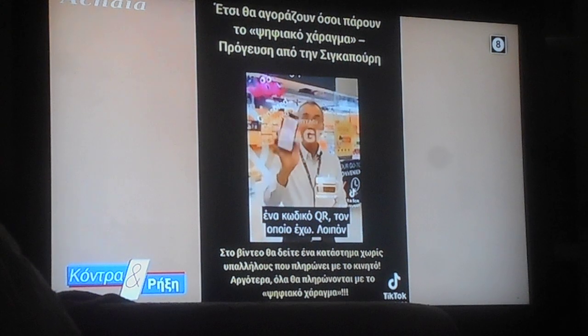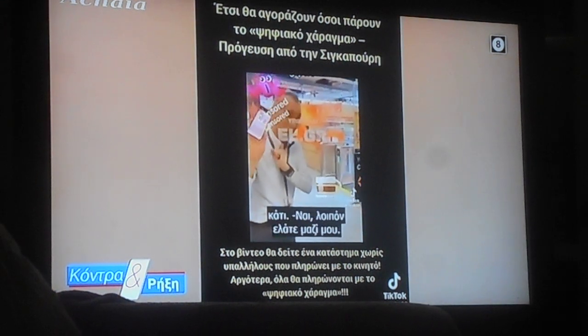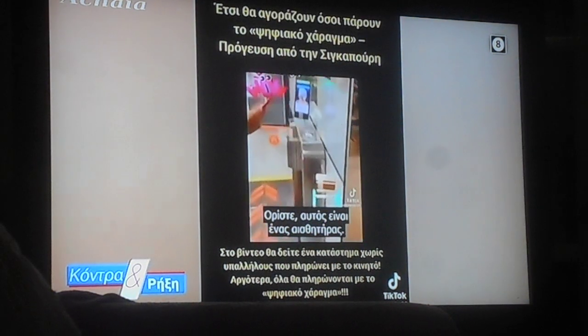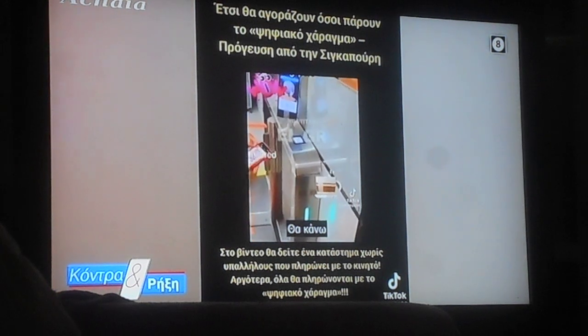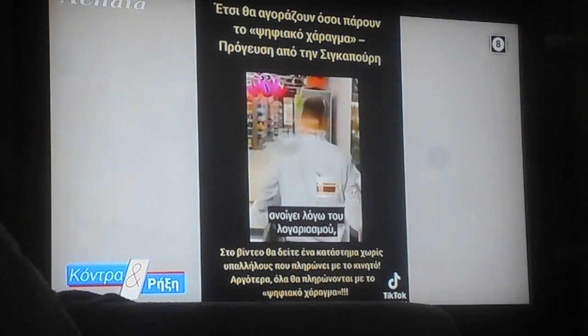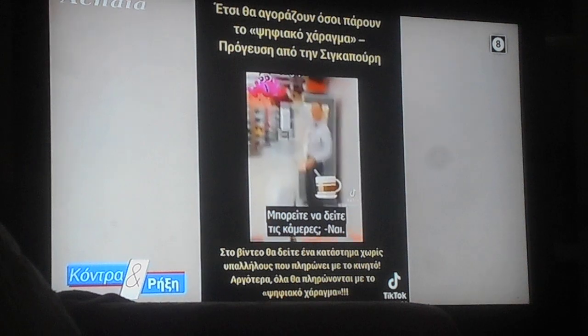I need a QR code, which I have. Yeah, so I'm just going to enter. I'm going to pick up something. Yeah, so come with me. So here you go. This is a sensor. I will scan, open, because I have an account. Yeah. It closes. Can you see the cameras?